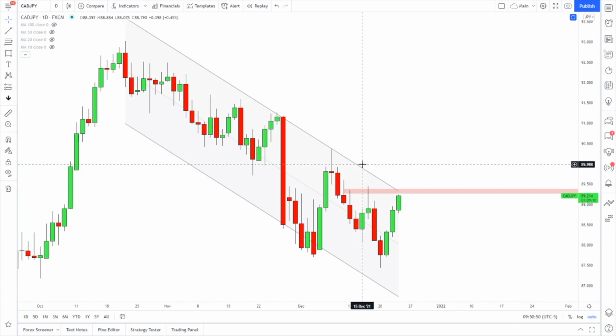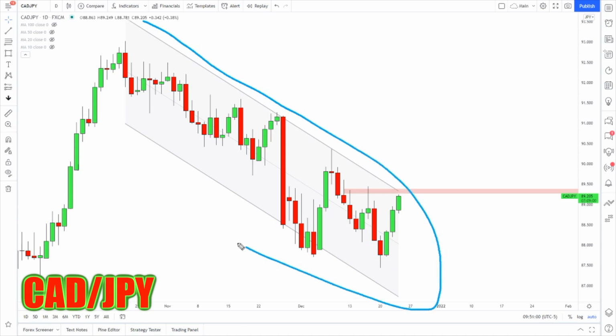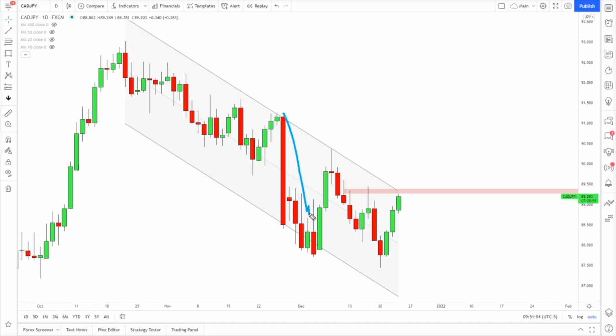For example, CAD yen. CAD yen, very interesting pair as well. This one is still very, very technically bearish in my view. So you still have this downward structure on the daily chart where you can just see every time price tried to make a rally, we get followed by these huge red rallies to the downside. So I'm cautious on this, but if we do see a breakout here, this also could be an interesting pair to look out for in the new year, CAD yen.